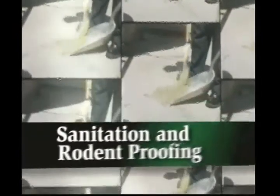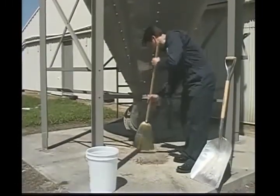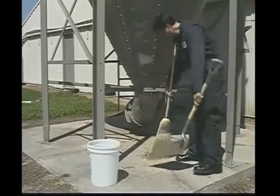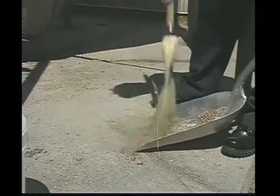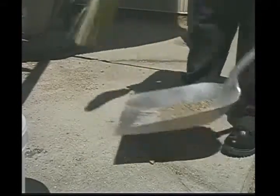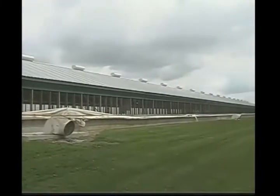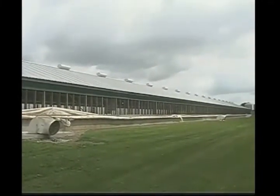The inspection also reveals where sanitation and rodent-proofing measures are needed. Clean up spilled grain, for example. Reducing the rodent's food and water supply keeps rodent populations down and increases bait acceptance. Remove trash and other debris around buildings and cut down overgrown vegetation to reduce their harborage.